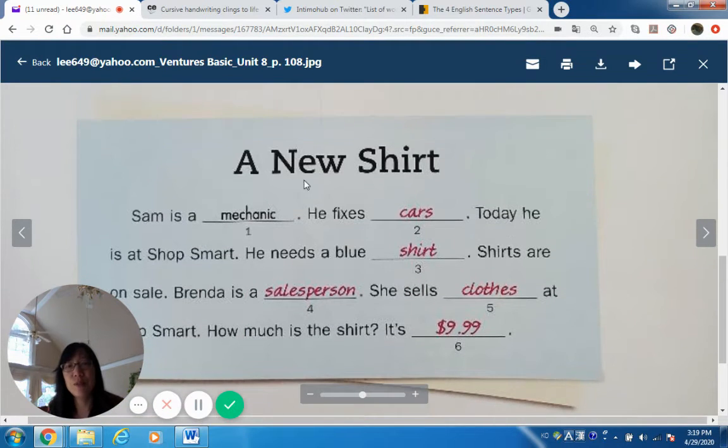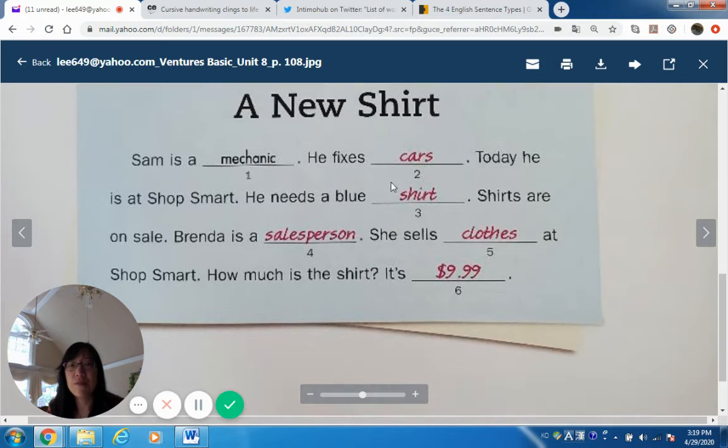You see? Capitalize the title, even though it's only one letter word, the first word of a sentence or a title, you must capitalize. That's why it's capital A instead of lowercase a. A new shirt. Sam is a mechanic. He fixes cars. Today, he is at Shop Smart. He needs a blue shirt. Shirts are on sale.